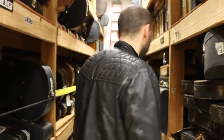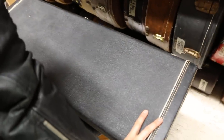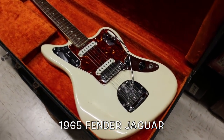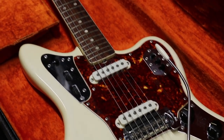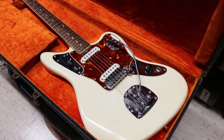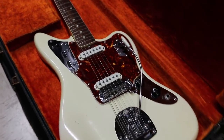Come on back, check this out. It's from 1965. This is an original Fender Jaguar. Custom color, Olympic white. Matching headstock, binding and dots on the neck. I love it. Oh yeah. That's great. Pretty clean. A little bit of honest wear on it, but man, that's pretty clean custom color right there. I love the pick guard. The tortoise shell guard, man.